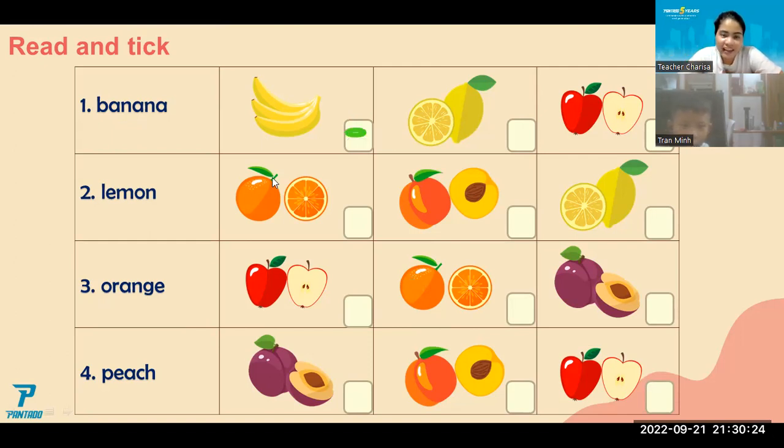Okay, very good. Next, number two. How to read that? What is this? Lemon. Yes, very good. You got it. Okay, next, number three. What is that? Orange. Number three is orange. Okay, number four, what is that? Peach. Okay, so what is your answer? Okay, let's check.